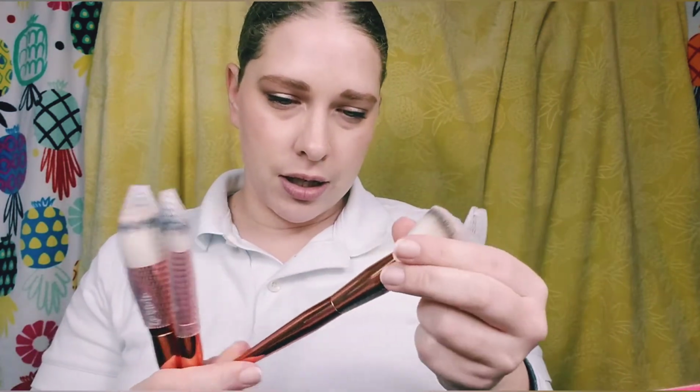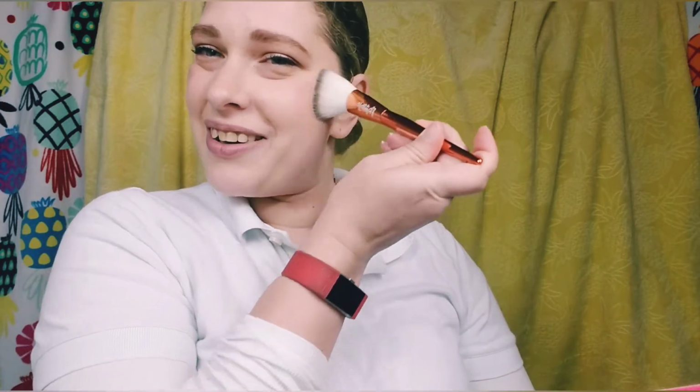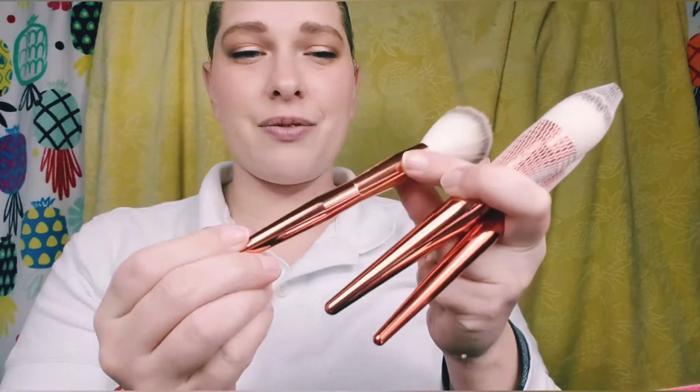The first thing I'm very happy about, it is the Alamar Cosmetics brush set. I've already used some of the items. I have them on my face today. So the first one is a complexion brush. I used this one for my blush. Might actually still have some on there. So it's very nice, very soft, pretty kind of coppery color.